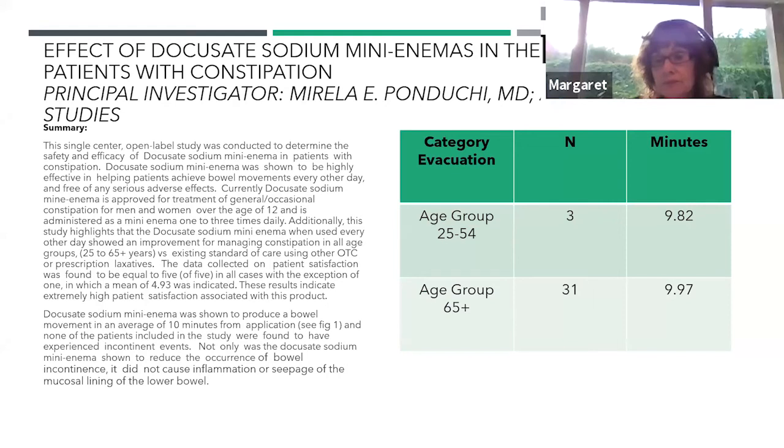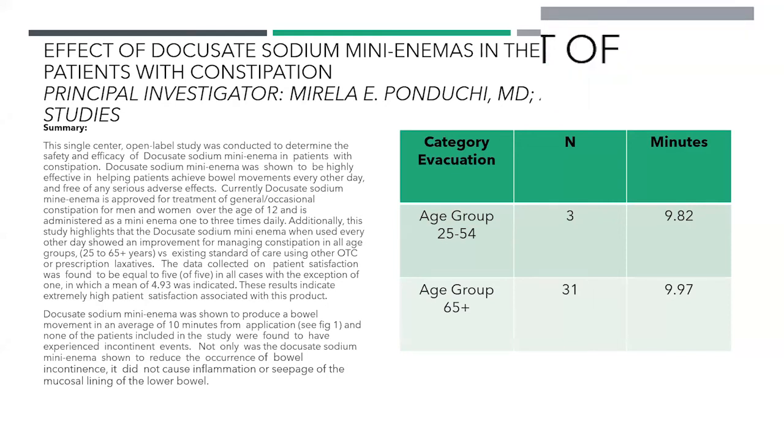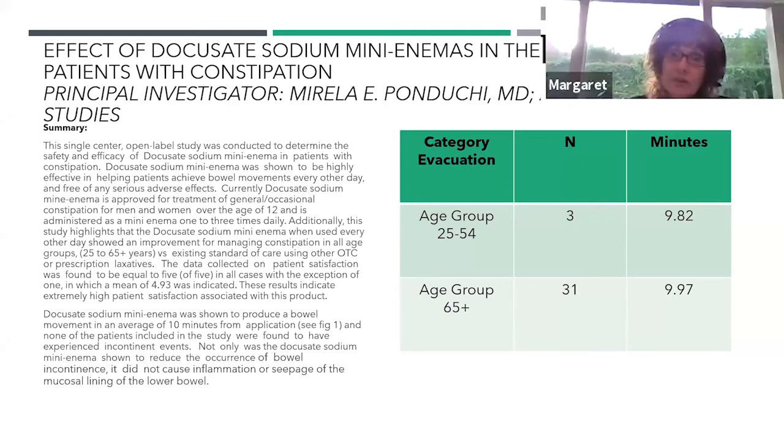Another question: what is the treatment for a child less than 2 years? We don't have anything with the Docusate sodium MiniEnema at this time. So the indication is 2 and up.